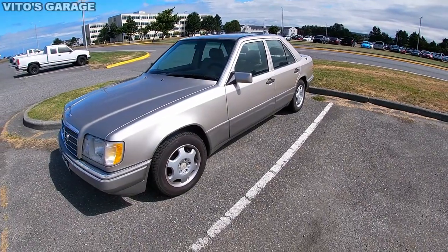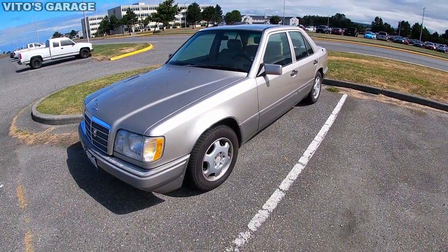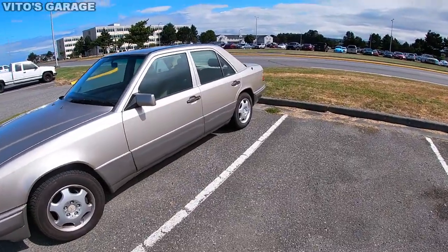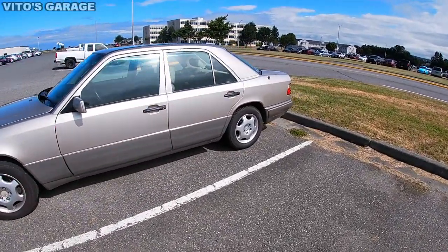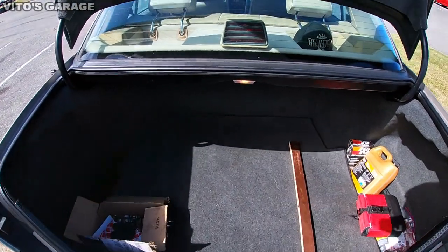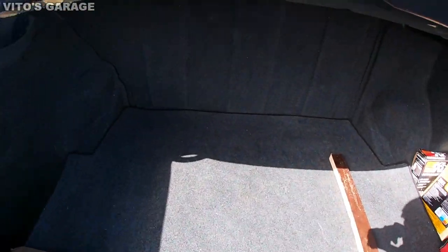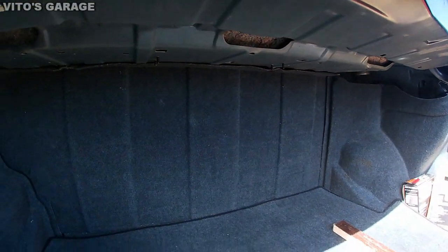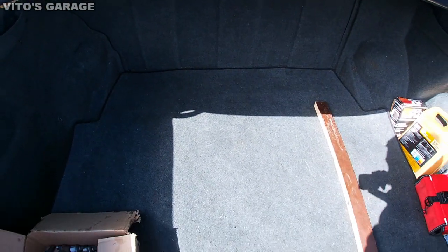A lot of stuff has been done to this baby, guys. It's an amazing car. We're about to drop it off to the owner and hopefully make his day. I love how big these trunks are. Even though the gas tank is inside, there's still so much space in here.